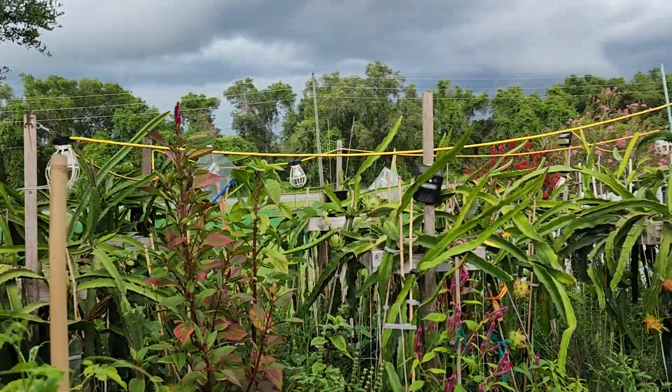So, got little mushrooms growing in here. And then our seedling caimitos, purple caimito seedlings. Look at this, looking real nice. And then our plumerias starting to come in. Hopefully they root.